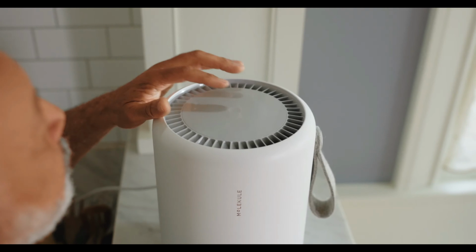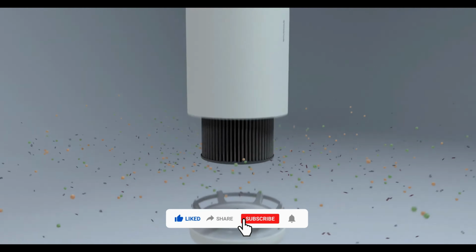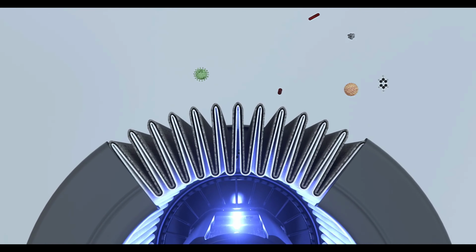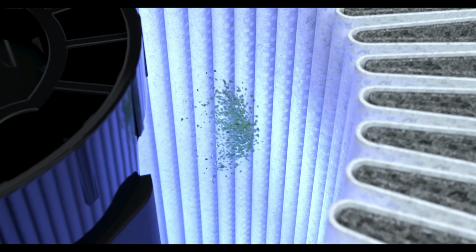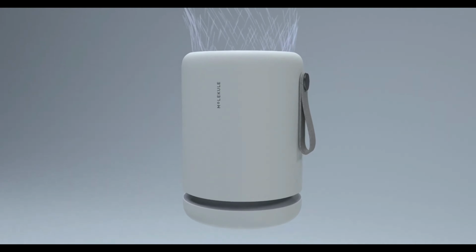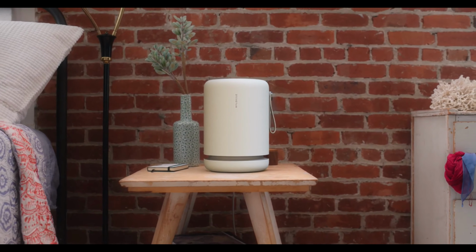Instead of using HEPA filters, which simply collect pollutants, Mini destroys them, using the same breakthrough Pico technology as the original Molekule Air. Allergens, mold, bacteria, viruses, and VOCs are destroyed using a light-activated catalyst that breaks down pollutants at the molecular level, leaving truly clean air.